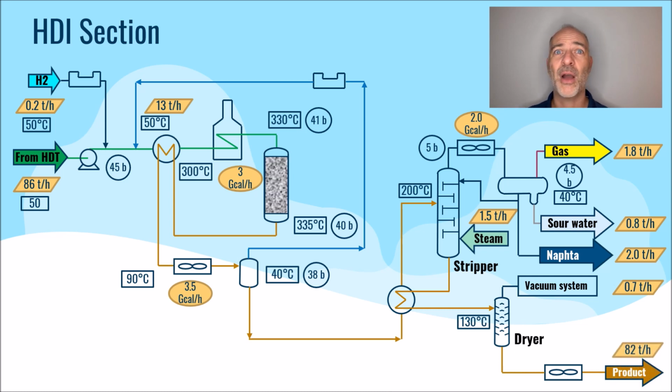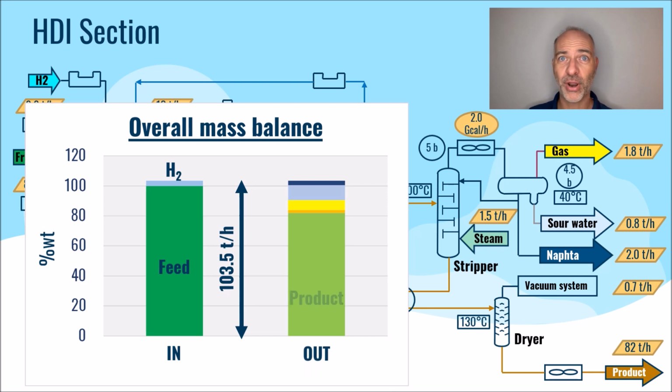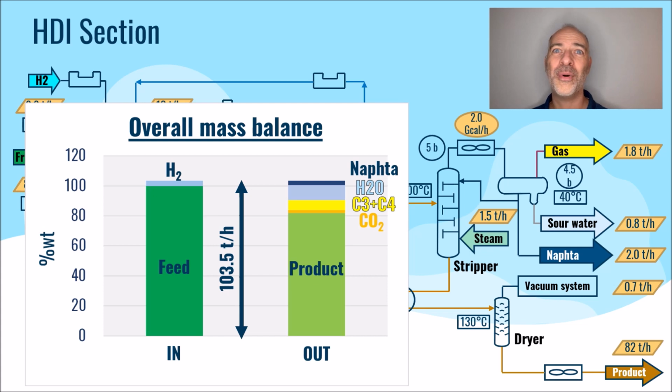We produce 82 tons per hour of biodiesel, 2 tons per hour of bionaphtha, and a total of 2 tons per hour of gas plus LPG mixture, in addition to the 5 tons per hour produced in the HGT section. The overall mass balance is 100 tons per hour of feed plus 3.5 tons per hour of hydrogen, totaling 103.5 tons per hour. We have 82 tons per hour of product, 7 tons per hour of gas plus LPG, 2 tons per hour of bionaphtha, and 10 tons per hour of water produced in the HGT section, along with the 3 tons per hour of CO2. In total, we have 103.5 tons per hour and the loop is complete.